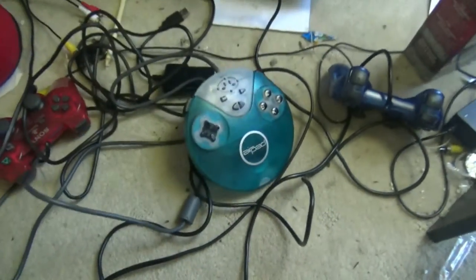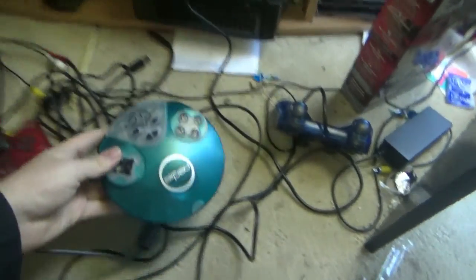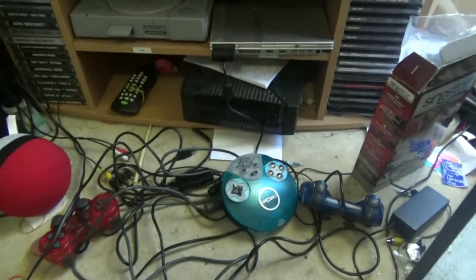The problem is it has a bit of a dead zone. Once you go a bit too far forward, it just stops registering movement. I'm going to be doing a full video on that at some point. Hopefully this year, so we will see. And let's see, what else we got?